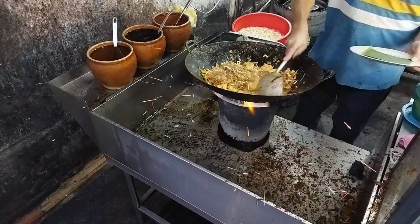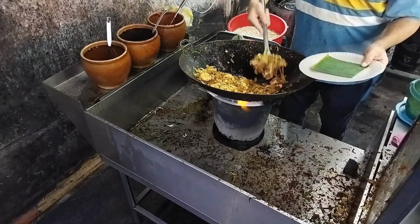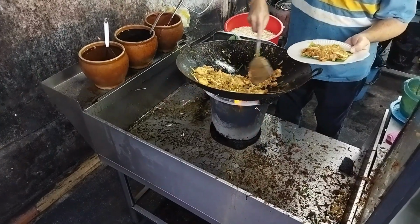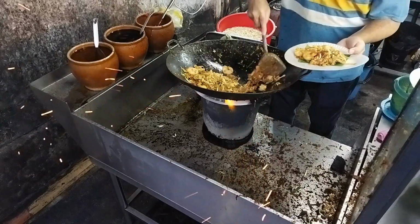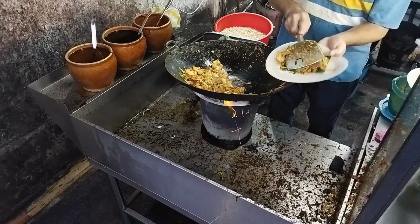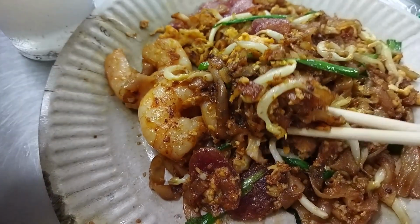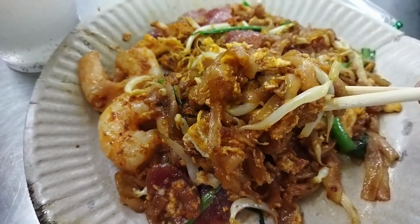Everyone in Penang knows that the best char kway teow is fried in a wok over a charcoal fire. This is because a skilled cook can control the heat from a charcoal fire and evenly distribute the heat throughout the surface. Charcoal fire can even go up to 1000 degrees Celsius or 2000 degrees Fahrenheit. The result is incredible wok hei.